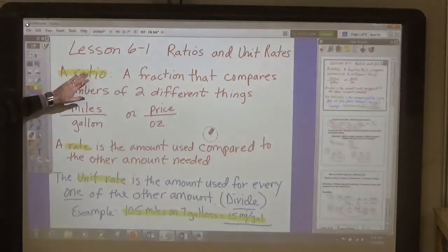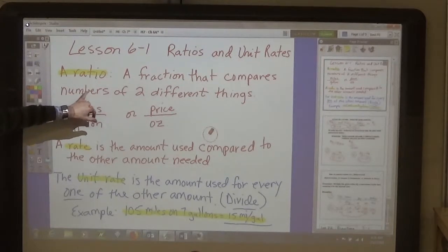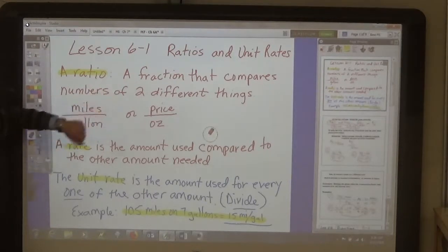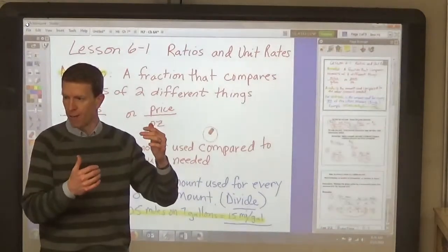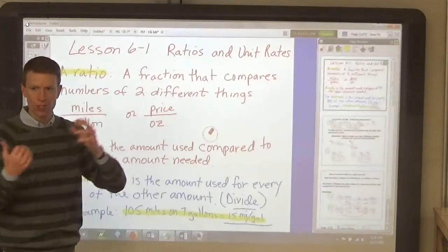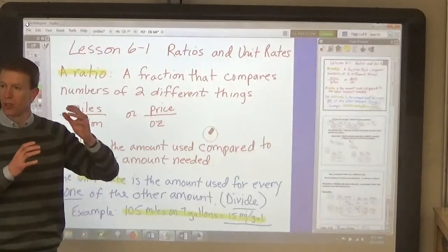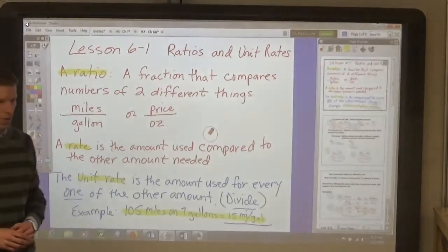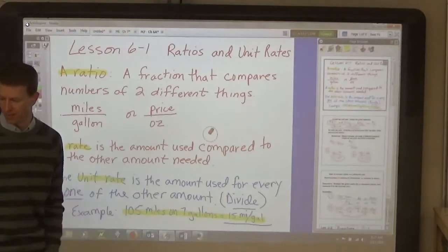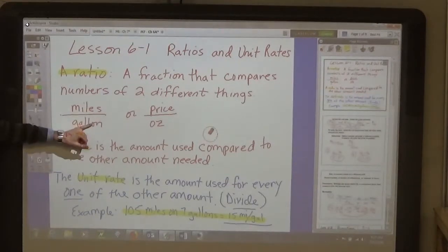The first lesson is about ratios. A ratio is a fraction that compares numbers of different labels, of different things. So many of the fractions that we've talked about up until this point have been an amount out of the total. Like 1/2 refers to 1 out of 2, or 3 out of 6, or whatever. And that refers to things that are the same. So like half of the students, or half of the pizza. But we're all talking about slices of pizza here. In a ratio, these have different labels.